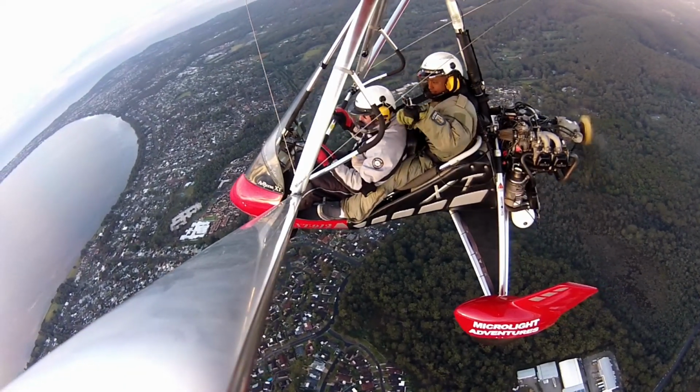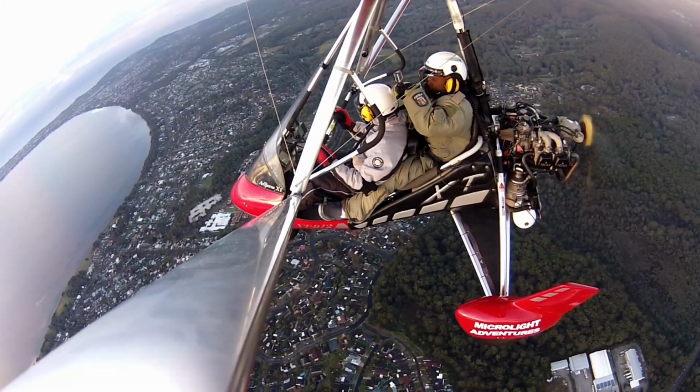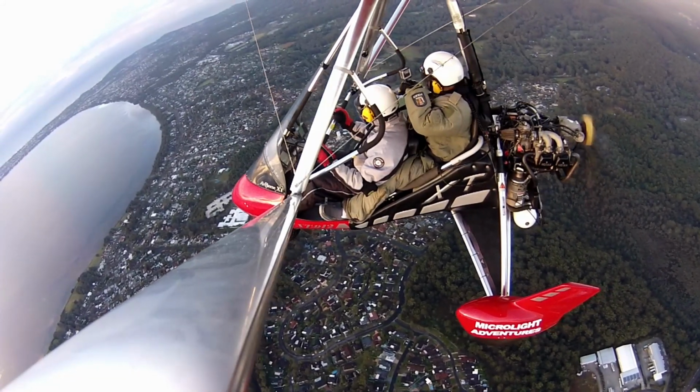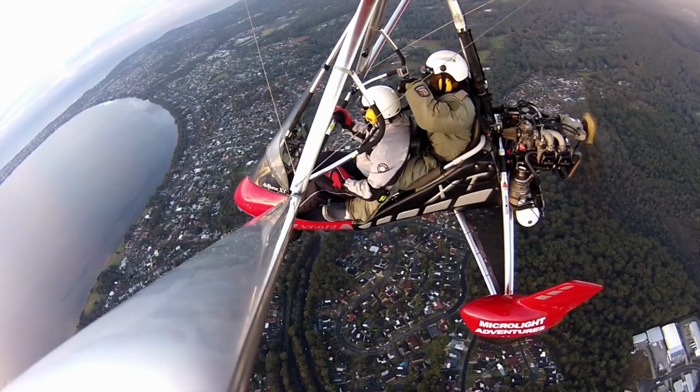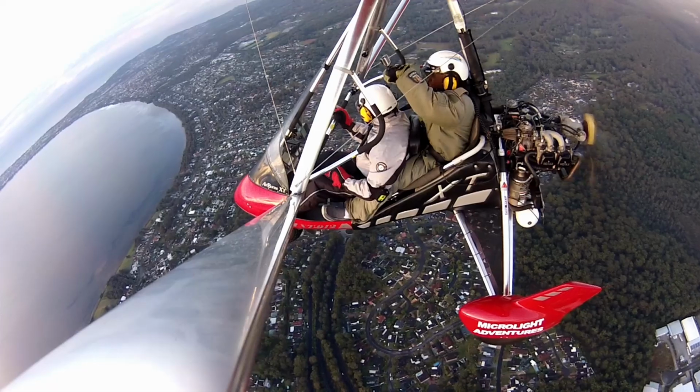Just give another radio call. Traffic, Watervale, Cedar, Microlight 8247, a beam southwest to shores at Tugger Lakes at 2,000 foot. Tracking the entrance, descending to 1,000 foot traffic, Tugger Lakes area.